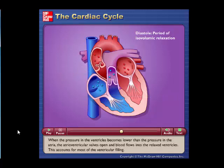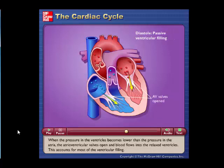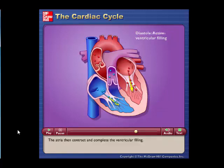When the pressure in the ventricles becomes lower than the pressure in the atrioventricular valves open and blood flows into the relaxed ventricles. This accounts for most of the ventricular filling. The atria then contract and complete the ventricular filling.